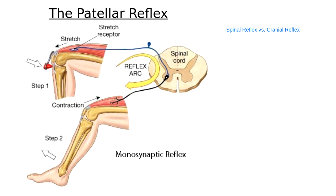The first thing we need to know about all of our reflexes, are they spinal or are they cranial? Can somebody help me out in the chat? How would you know from a picture like this one, we're looking at the patellar reflex here, how would I be able to tell from this picture if it's a spinal reflex or a cranial reflex? Does anyone remember how we could tell from a picture which kind of reflex we're looking at in the body?